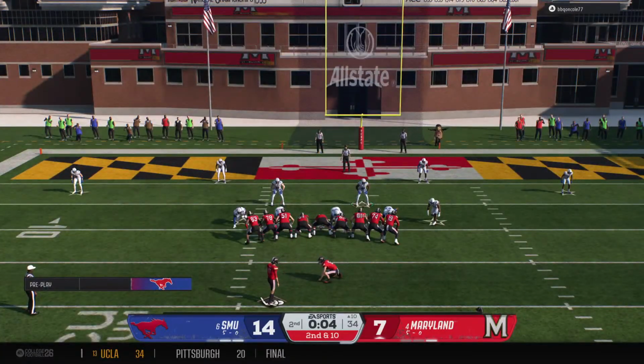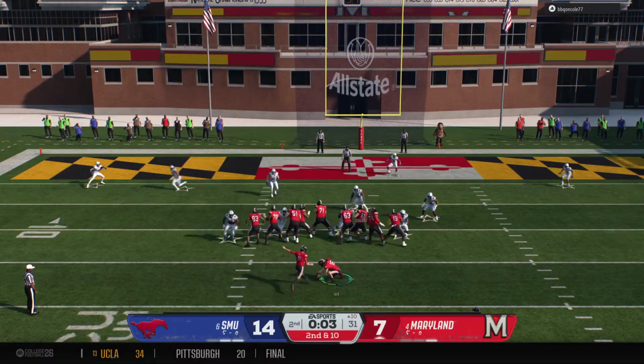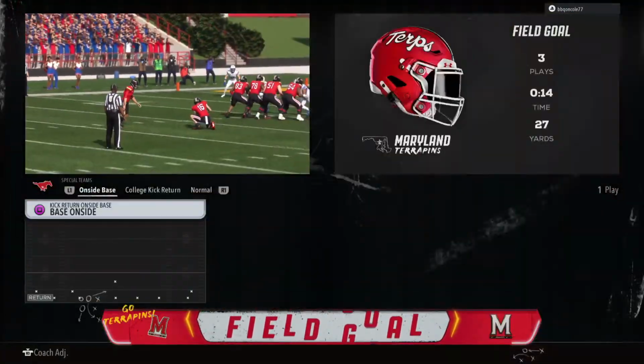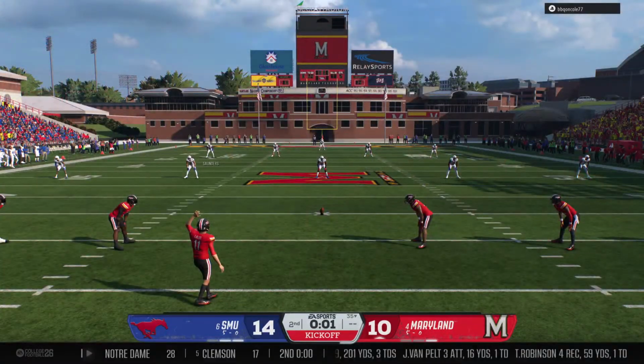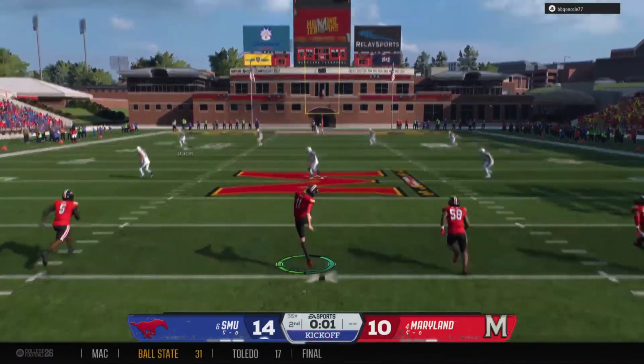So on second down, they'll try out the field goal unit, trying to get 3 before halftime. Knocks that one right down the middle. And that one, my gosh, I mean, it's almost too easy. Nice kick. So here's the kickoff now. Offense settling for 3, tacking on a little bit of momentum before the halftime break.